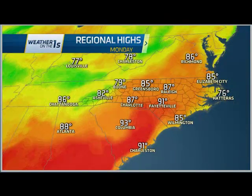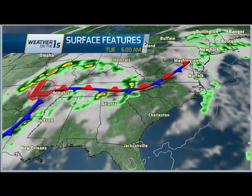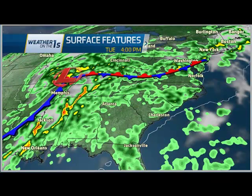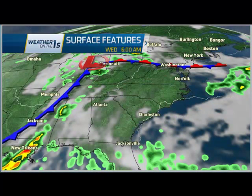Highs, look at that, getting warmer across the region, 93 in Columbia, 91 in Fayetteville. And wait till you see tomorrow's numbers. First of all, that next storm system inching eastward. So tomorrow, probably featuring some scattered afternoon thunderstorms across the region. And look at the highs, getting hotter, up to 96 in Fayetteville, 91 tomorrow in Charlotte, Raleigh at 92, 90 in Greensboro. So the heat building on in here. Very muggy conditions sticking around.